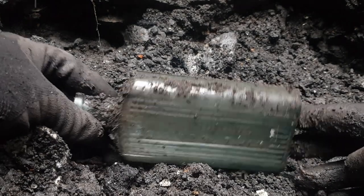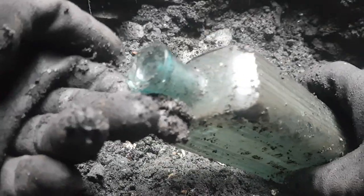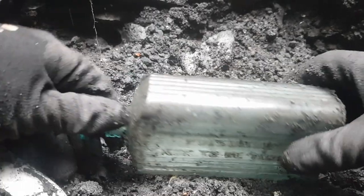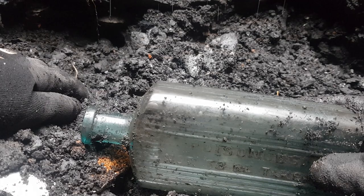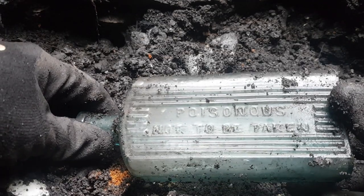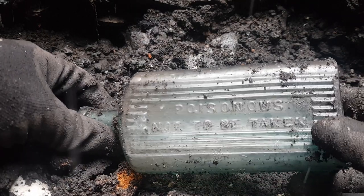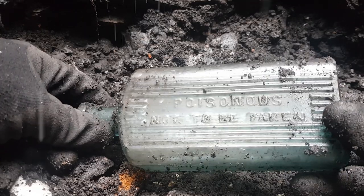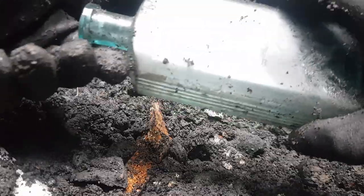Very nice. I've not found a clear one before. Well, I guess it's kind of an aqua, but no chips or anything. I don't know how I didn't catch that right there. I think that's quite near where that granny's was that I found last time. Yeah, I like that. Not bad. It's a good start, isn't it? I'll carry on. Anyway, nice.